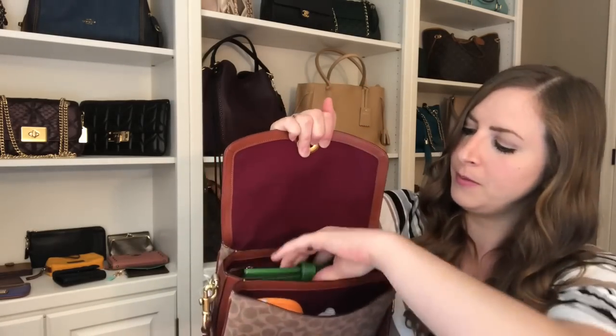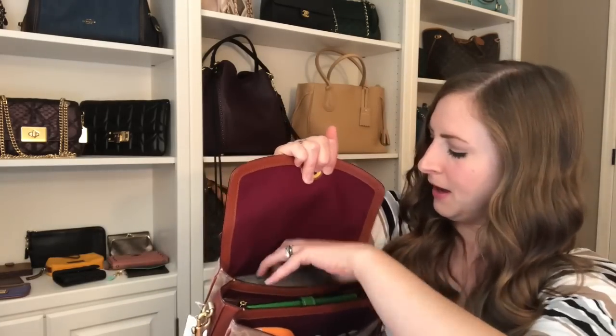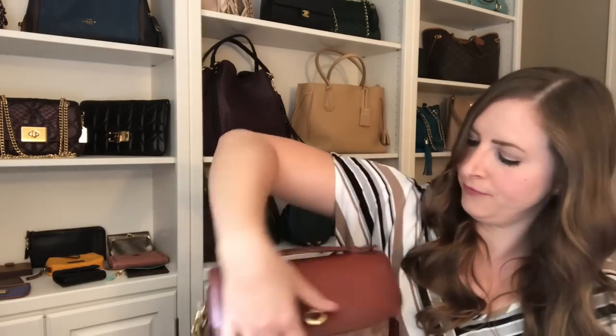Even if I move maybe my wallet to the center, I wonder if I could fit my glasses in the back. Would that fit? Yeah, but it looks a little silly.